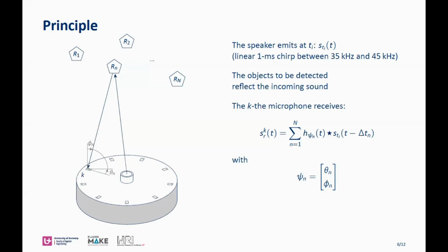Then this equation is a model of what the microphone receives. So the K microphone, that's what the superscript K stands for, receives the original signal, which has been delayed a little bit, and which also has been filtered because of the spatial directionality of the microphones, and of course also because of the baffles that we put on top of them. And so that convolution kernel will be heavily dependent on the azimuth and also the elevation, or the complement of the elevation which we use here. And of course, it's the baffles that make that convolution kernel rich.